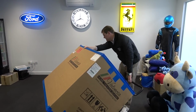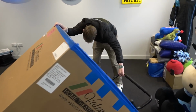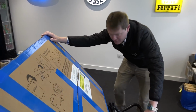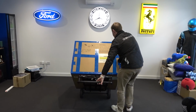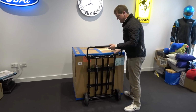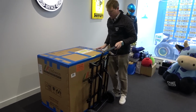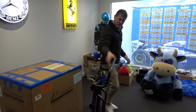I think these are numbered, so we can work out what goes where. This is, wait for it, box 5 of 5, row 2, seat 3. That's gonna make more sense later on. This is gonna go here. Can I carefully push this down? Whee! Magic. Well, there's no way on earth I'd have been able to do that on my own without the help of something trusty like this.